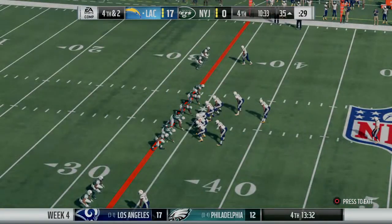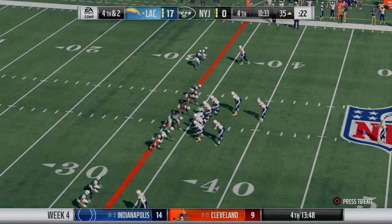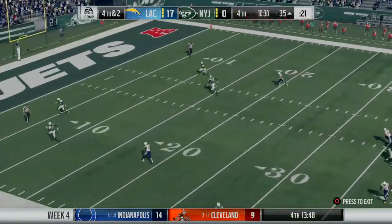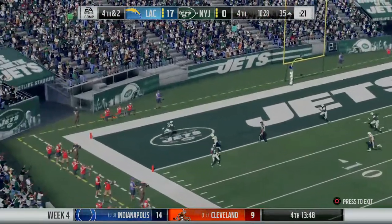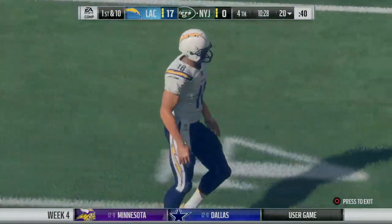On is the Chargers punter now, standing right around the midfield stripe. And he deserves a bronze leg as he gets this one away. And that is much too long. That's into the end zone for a touchback.